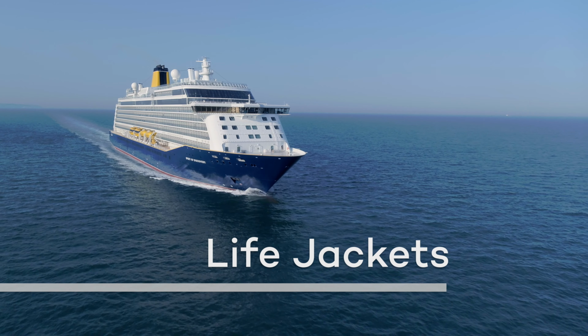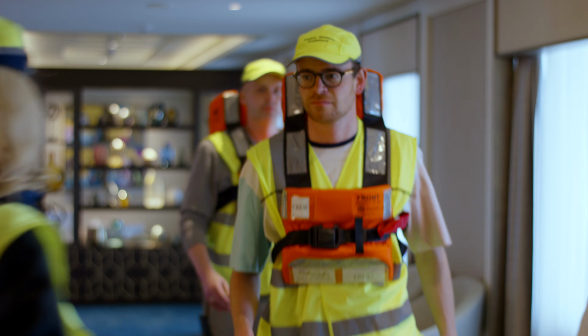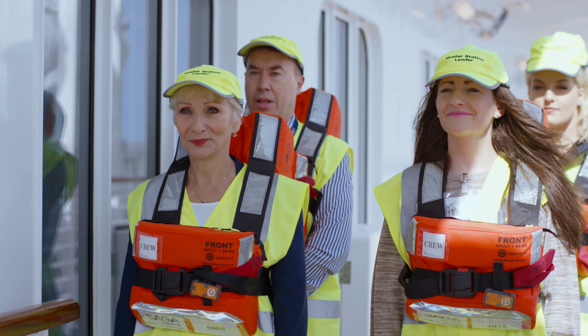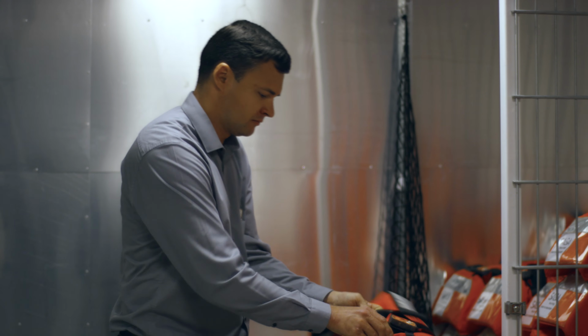Life jackets. In an emergency, you need to go to your emergency station wearing your life jacket. If for any reason you are unable to return to your cabin to collect your life jacket, spares are available at muster stations, as well as inside lifeboats 5, 6, 7, and 8.